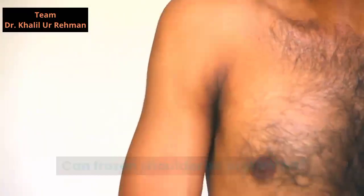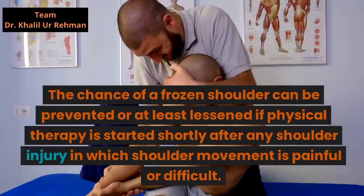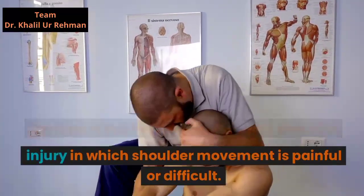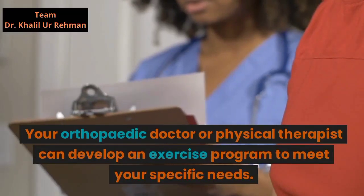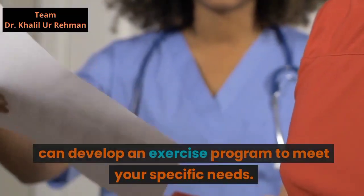Prevention. Can frozen shoulder be prevented? The chance of a frozen shoulder can be prevented or at least lessened if physical therapy is started shortly after any shoulder injury in which shoulder movement is painful or difficult. Your orthopedic doctor or physical therapist can develop an exercise program to meet your specific needs.